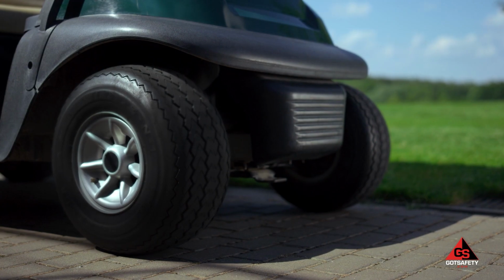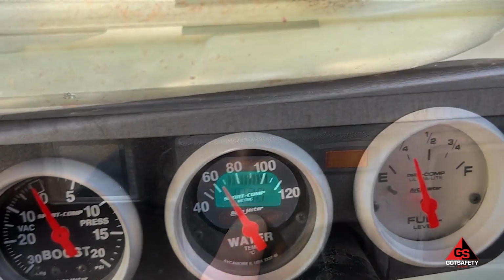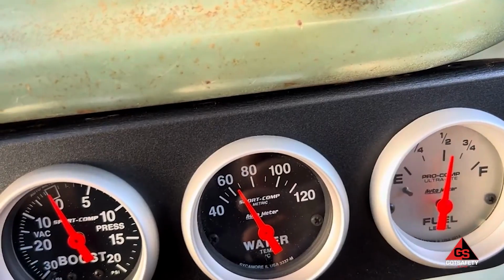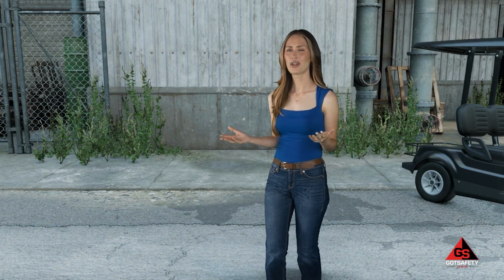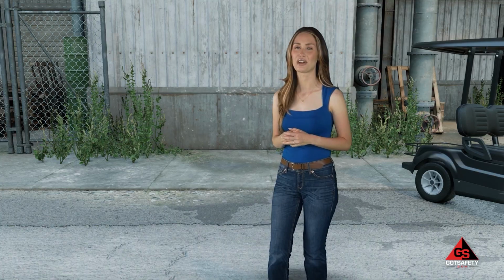Tires should be in good shape and properly inflated, and whether the cart runs on a battery or fuel, you'll want to make sure there's enough to get you through your shift. The horn should work, so give it a little toot toot to check. And safety and warning labels should be easy to read.